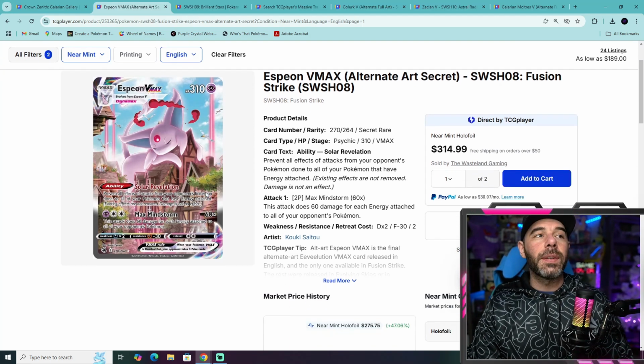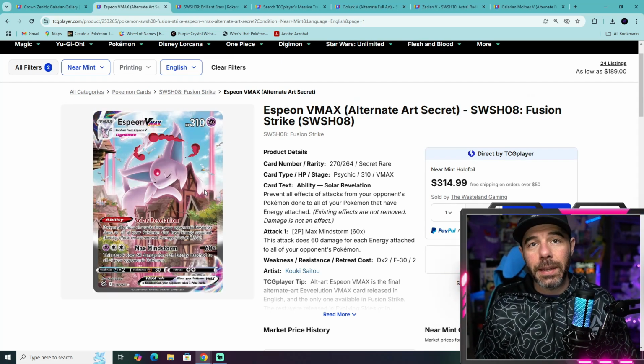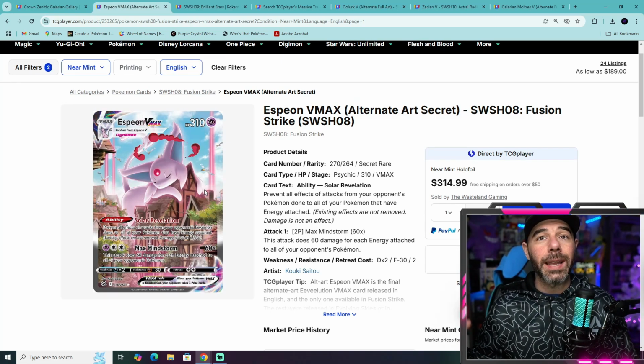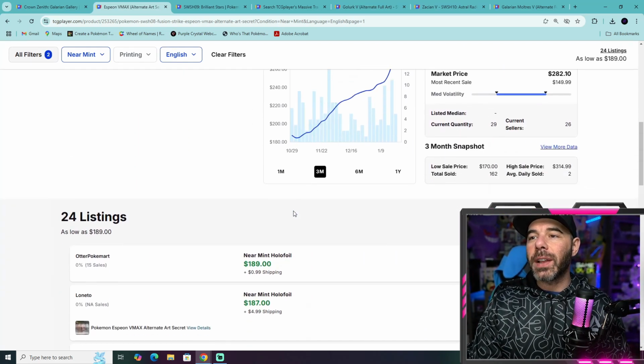But the artwork on this card, as well as a lot of the Eeveelutions right now, especially with Prismatic Evolutions kind of hitting the table, a lot of those cards in the market, eBay, graded copies of them being sold in the thousands, which is crazy. So it's driving a lot of cards up right now.